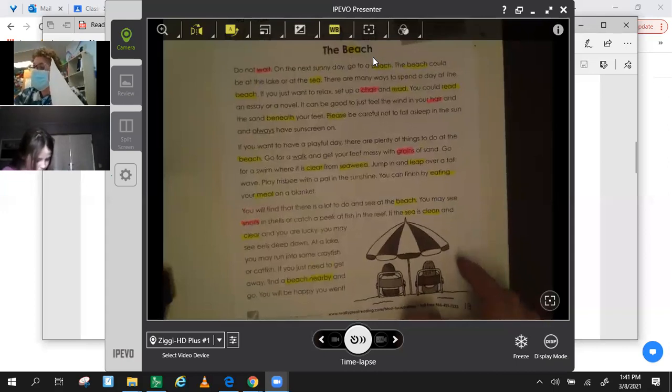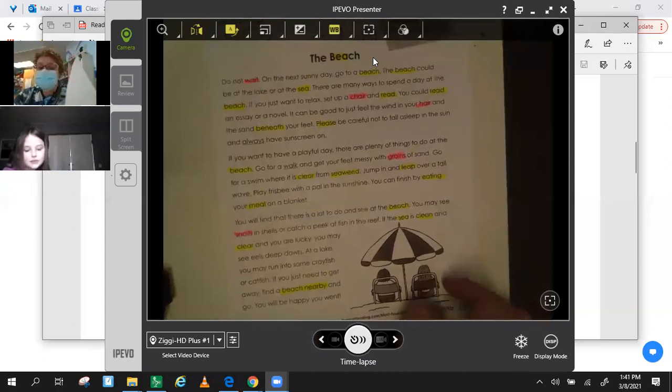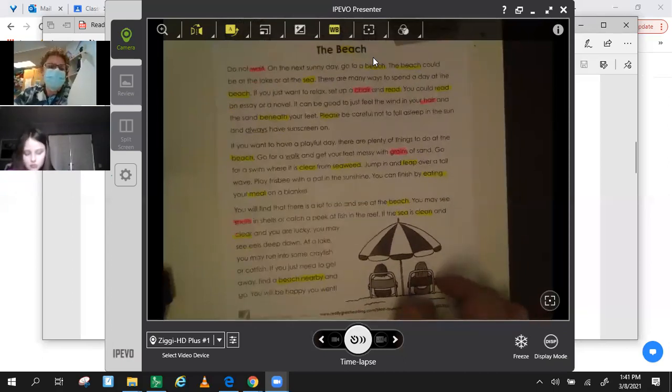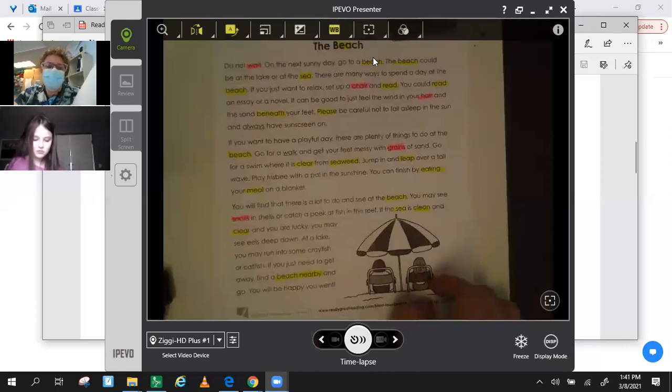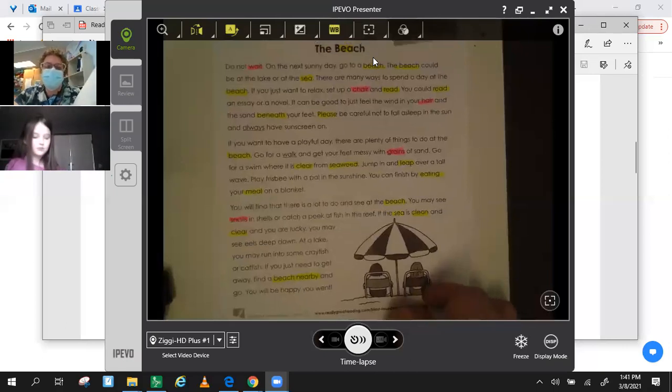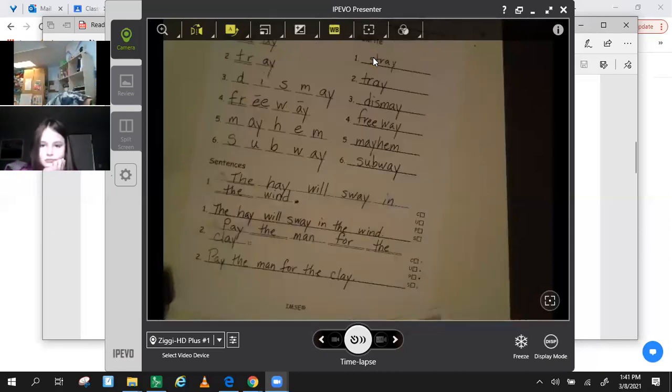So I need you to pull out your beach paper. If you are one of those, it's Miss Astria, I attached it to the assignment today. So go ahead and pull up the beach and see if you can find all of your AY long vowel sounded words, okay? My other friends, so I need to see Sawyer and I need to see Eddie and Bird. Actually, no, because you're getting a new one.